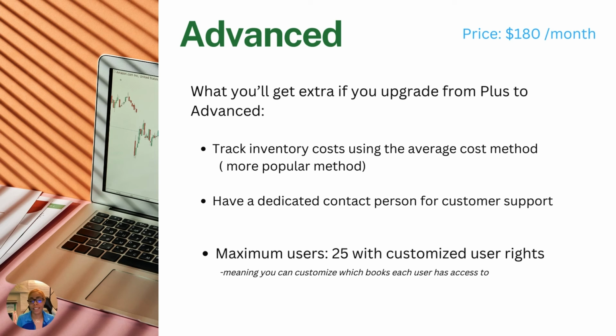In addition to having a dedicated contact person for customer support, an added bonus of the Advanced over the Plus is that you get a maximum of 25 users. And of those 25 users, you can customize their user rights, which means you can customize which books each user has access to. This is really important for bigger businesses who have multiple sales accounts that need to be kept track of.